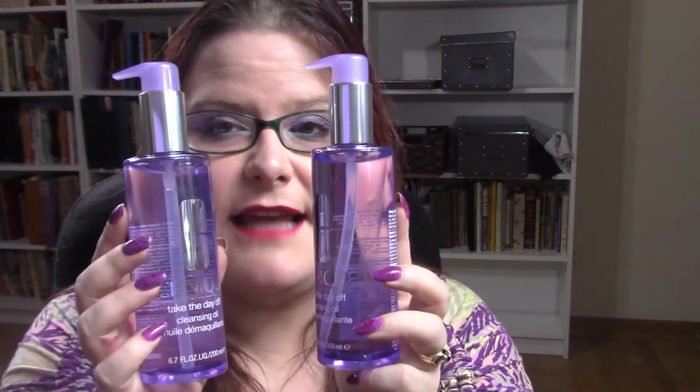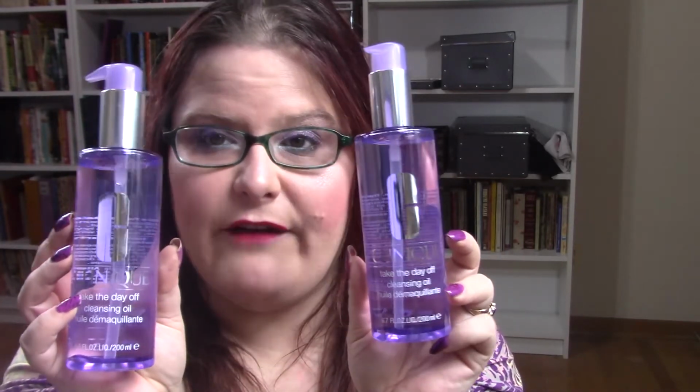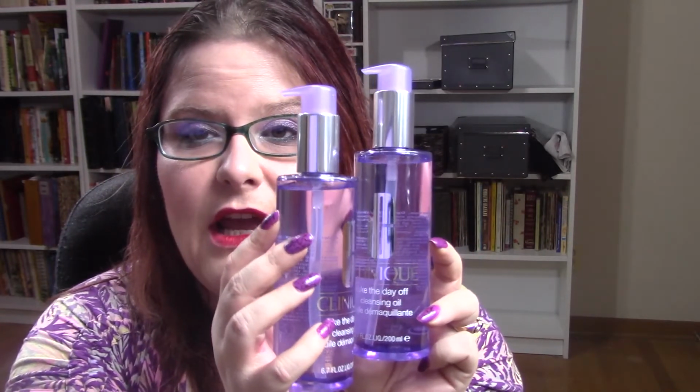For the letter Q, I'm going with Clinique. And this is the Take the Day Off Cleansing Oil. This is 6.7 fluid ounces. And I want to use both of these up. These are brand new, and I've never tried these before. So yeah, I want to go ahead and use these up. I ended up getting this through Sephora when they had the $25 off $50 purchase, I think it was. So I snagged those up because I'm always going to need some makeup remover.